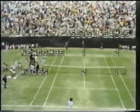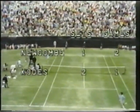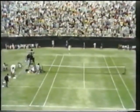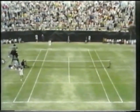And we're off of Lady Champion Margaret Court back to the potential men's champion. Either John Newcombe or Jan Kodes will walk off the court this afternoon, the champion of the United States for 1973. Johnny Newcombe's out there first, but he's got a job to do. He's behind two sets to one.